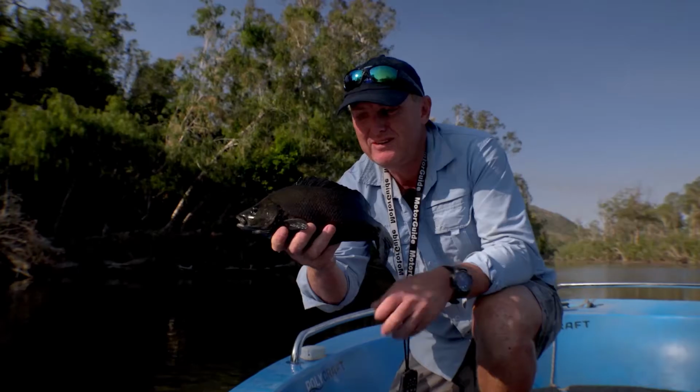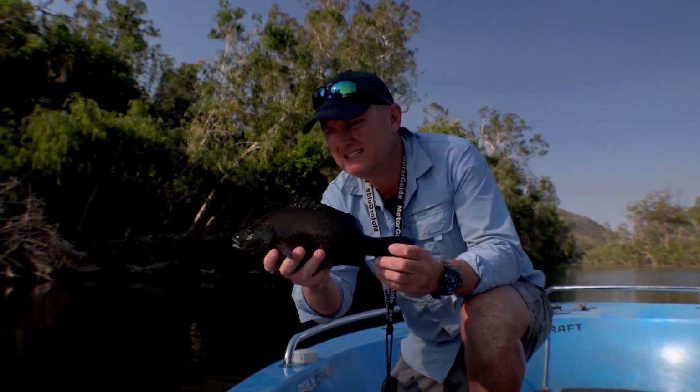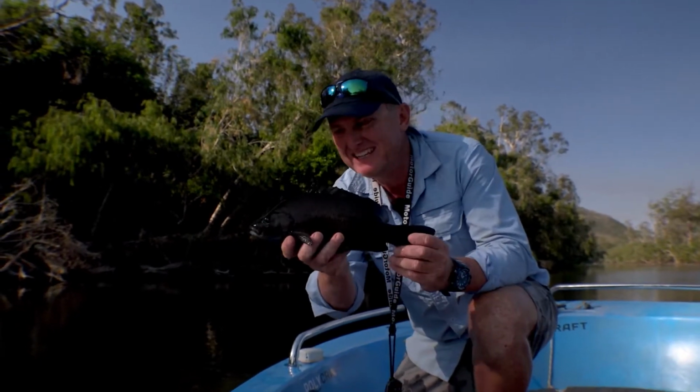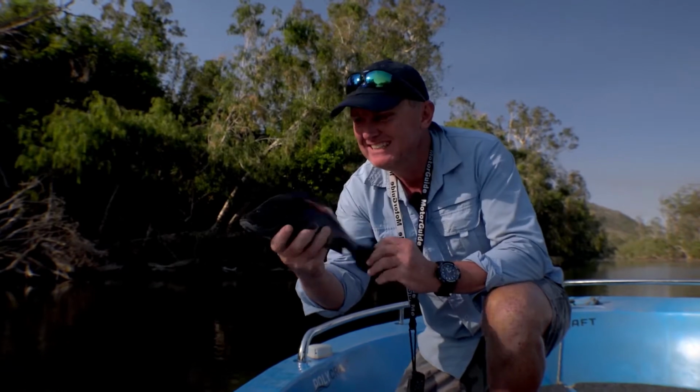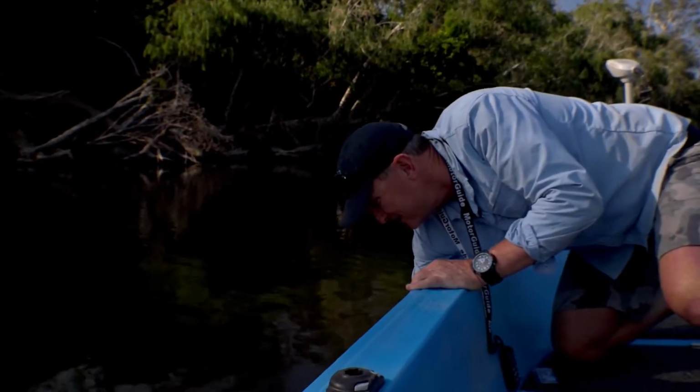These guys are a pretty tough species. They've been around a long time. They're actually a staple diet of some of the early settlers that came up here in North Queensland. This guy is not going in our diet though. He's going back. He's nice and fat, and you can get back there and get a bit bigger. Right, that was great fun. Thanks, buddy. Cool.